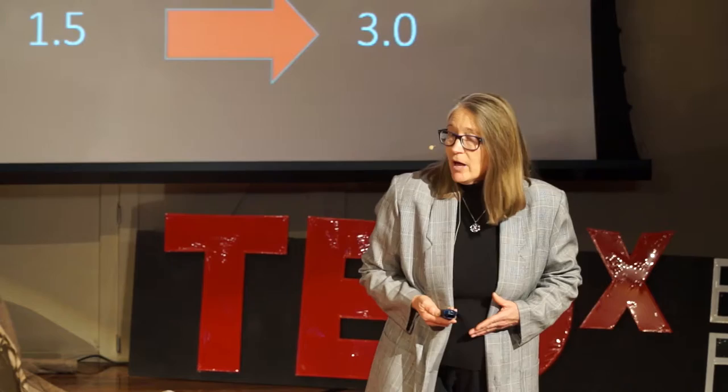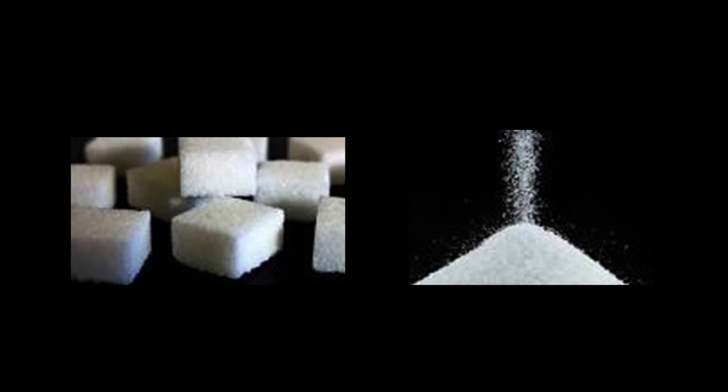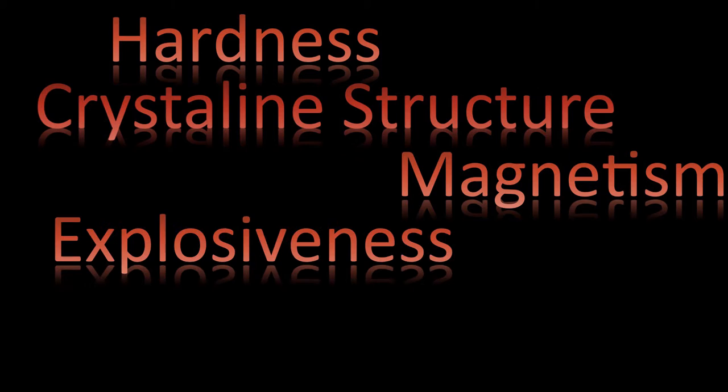For instance, if we take a sugar cube and break it up to dissolve it in a liquid, we have increased its surface to volume ratio immensely, because you're going from six big sides to thousands of teeny tiny sides. And this is what helps it to dissolve more quickly. Other physical properties that we see change at the nano level are hardness, crystalline structure, magnetism, explosiveness, heat, and electrical conductivity.